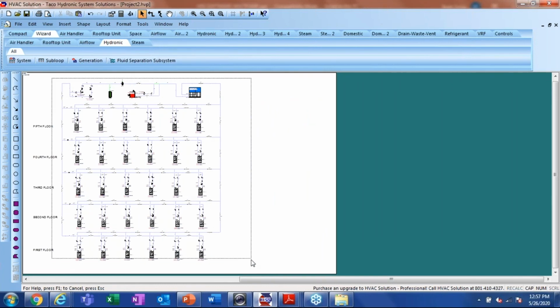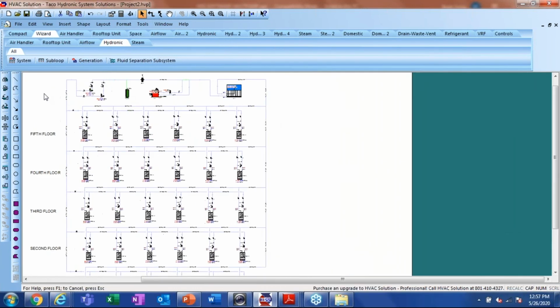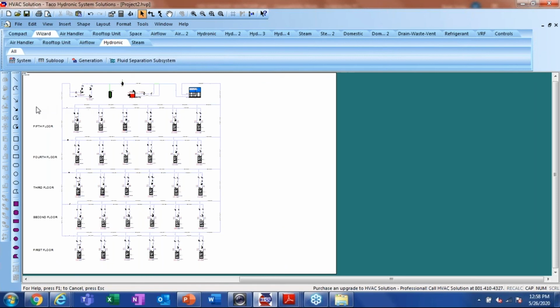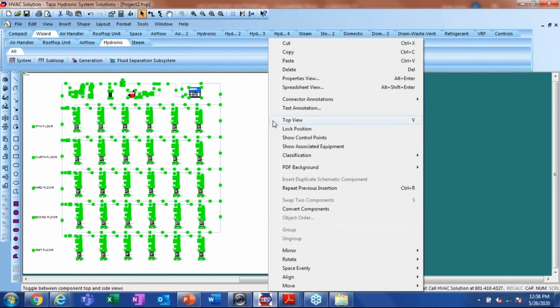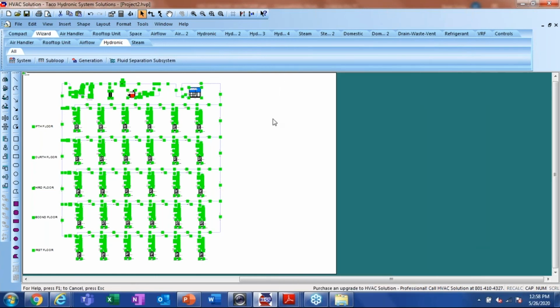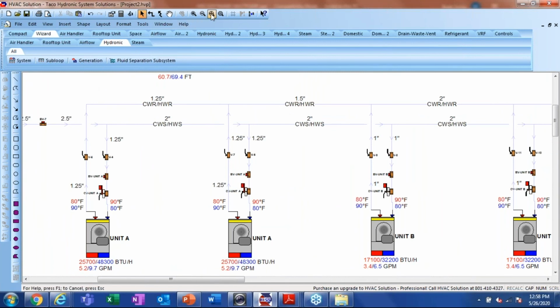So let's see if I go like this. All right. So notice no pipe diameters are shown. If you need to activate the whole drawing, the easiest way I find to do that is hit Control A. When I say activate, you can see all the green boxes, grippers, whatever you want to call them, right? So now I'm ready to do something. I right-click on my mouse. I go up to Connector Annotations, and I scoot over, and here's all the annotations I could display, and I'm just going to display diameter. And if I zoom in, all the pipe diameters are shown. So hopefully that answered that question.